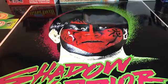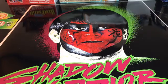If you're at a card show in the near future, just yell his name out, and he will not know who Leader of the Pack is, but eventually he will. So let's get into this.